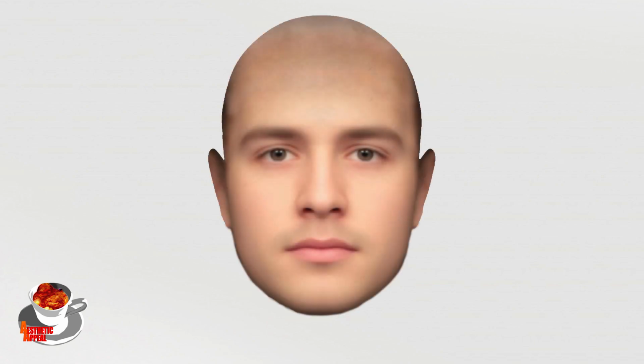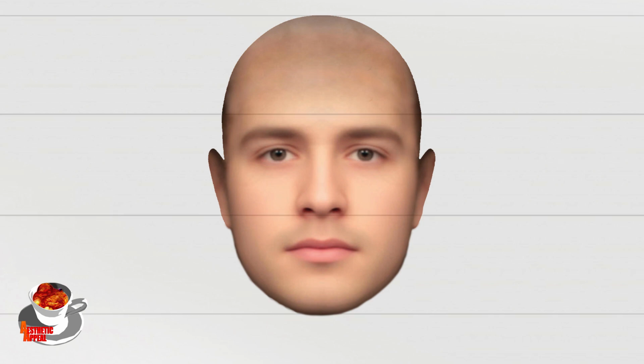So let's begin. We start off with a composite average head of a healthy American male. Generally speaking, average features on both sexes are considered quite attractive. Our boy certainly ain't no slouch, so let's see what we can do to take it to the next level.